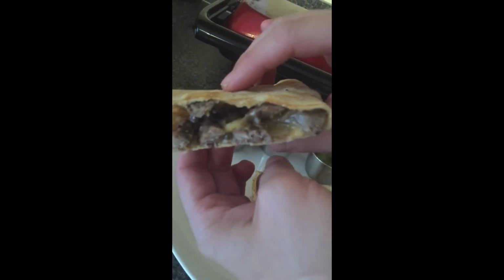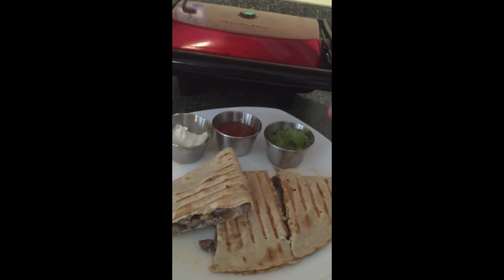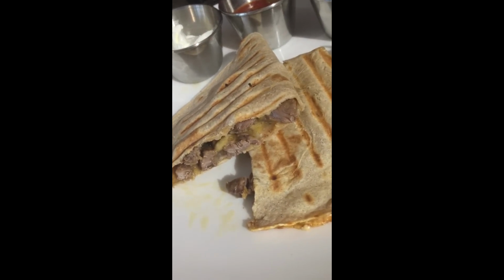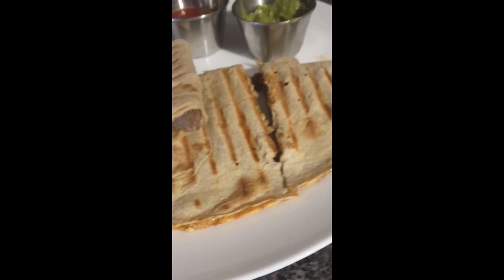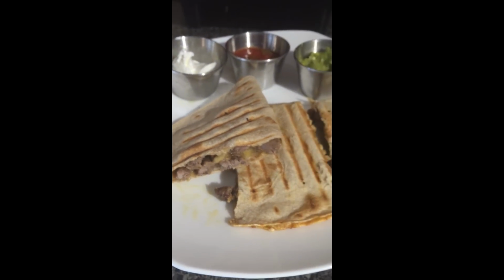Eat me! I won't make you fat. You will lose weight eating me. Okay. Just a little close up. And there you have it. Keto-friendly steak quesadilla. Very low carb, and I will have the macros listed. I bet you wish you had some smell-o-vision a couple seconds ago. Don't deny it. The smell that was coming from my panini grill was amazing.